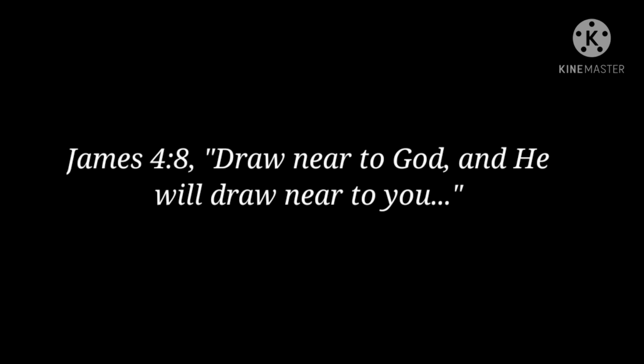When you see your problems bigger than God, then you've got to check where you positioned your heart, where you anchored your faith, where you riveted your hope. Change your perspective, because God is bigger than all of these. He's just a prayer away from you. Again, draw near to God, and He will draw near to you.